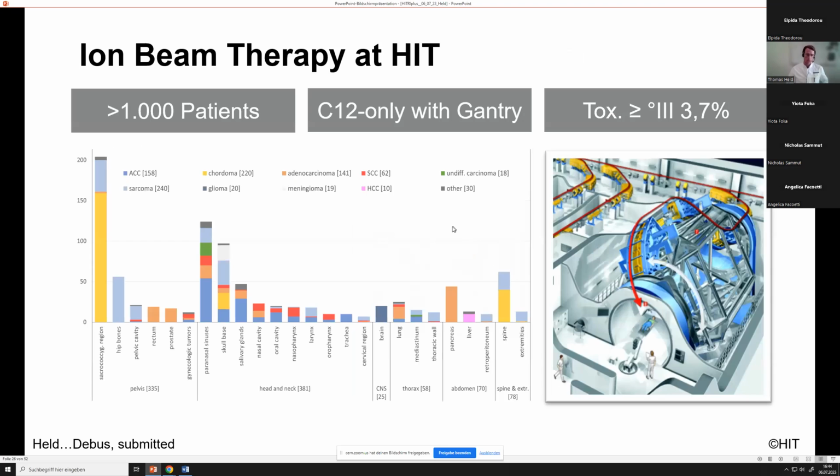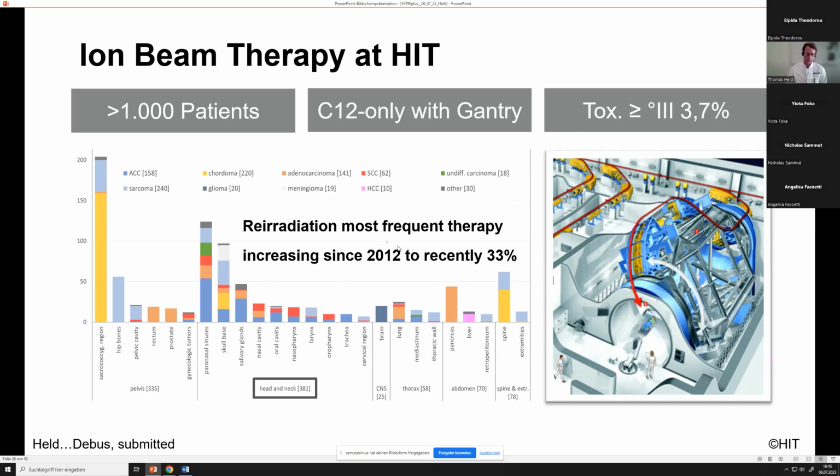So here's a short overview of HIT and especially the focus on the carbon ion gantry. We try to understand, well, which patients do we actually treat with carbon ions only and at the gantry, which is one of the questions we try to answer here. And first of all, we could see it's a whole variety. It's a very heterogeneous group, and there's a large proportion of head and neck cancers with different tumor entities. And the toxicity, if there's no chemotherapy being given simultaneously, is rather low, with only 4% higher grade toxicities. And so far, over 1,000 patients have been evaluated in the database that were treated this way.